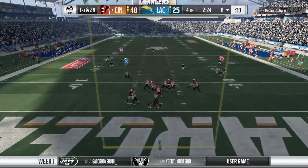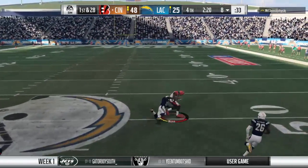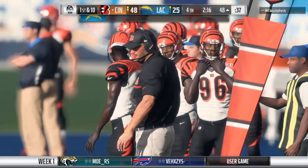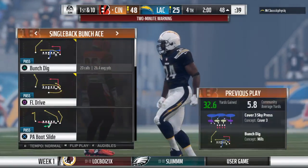Here's Kaiser. Over the middle, that's caught by Ross. And all the way to the opposite 48. A big play there for Cincinnati. 44 yards.